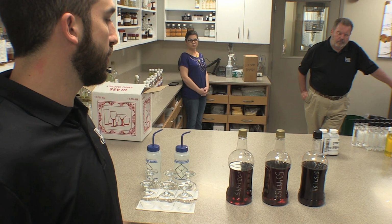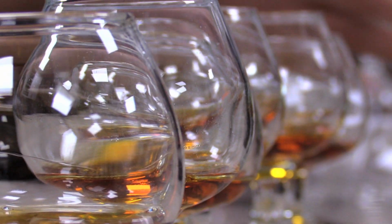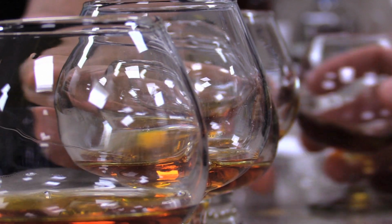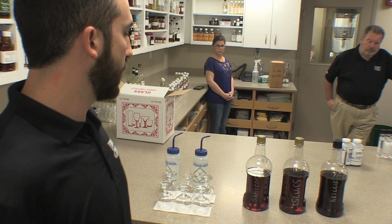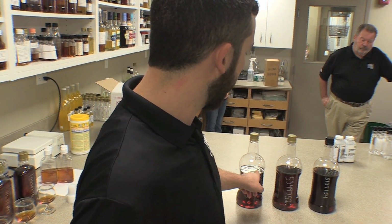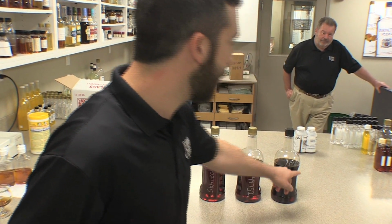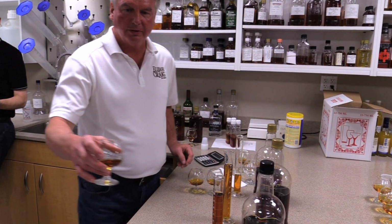I think we should go in order of proof. So we'll start with the lowest and go to the highest. All the whiskey does go into the barrel at 125 proof, and obviously you all know after it ages and depending on what floor it's on, that can go up or down. We do have the proofs on these: 137, 150.9, and 151.6. So we've got some heavy ones here.